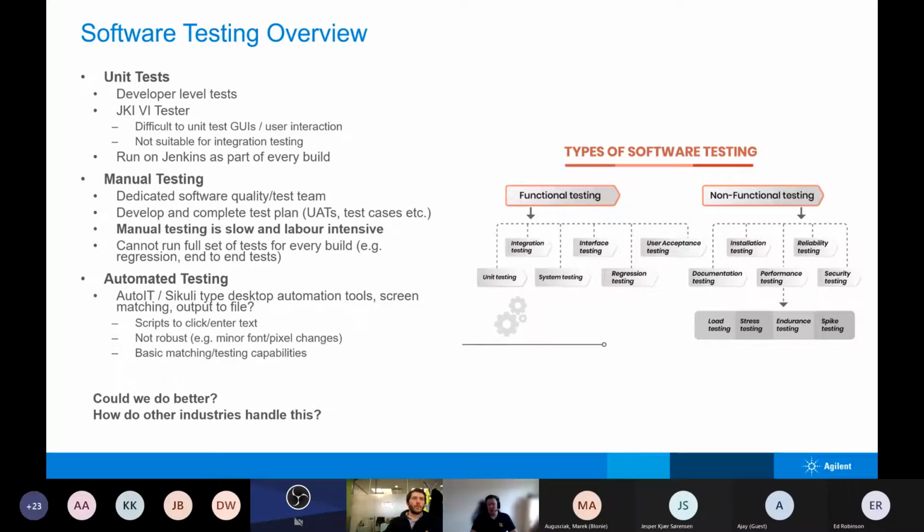But yeah, because of how long that manual testing takes, it's not really possible to run all of those tests against each version of the software. And yeah, so we have to pick and choose when we want to do those. And so yeah, normally towards the end of the project.